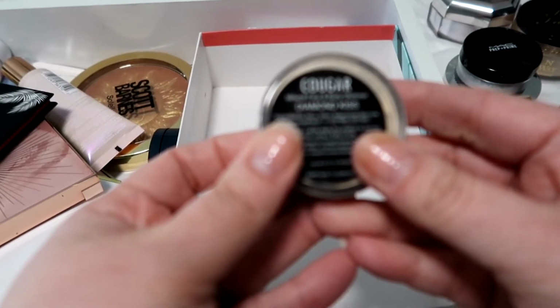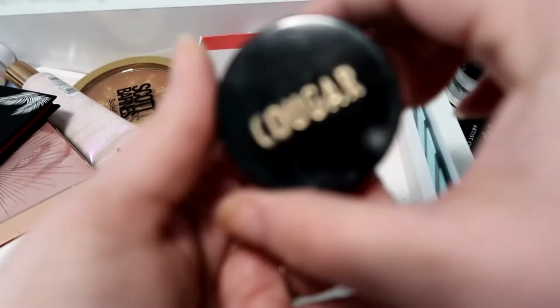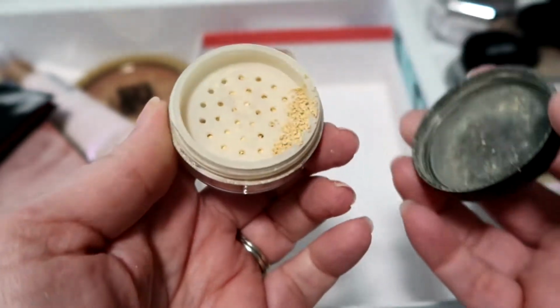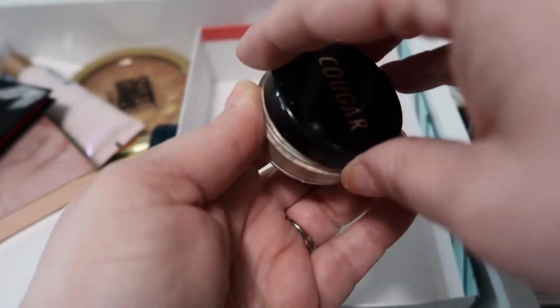And this is Cougar Mineral Face and Body Shimmer, Diamond Kiss. I've had this for a long time. It's similar to the Artist Couture. It has like some shimmer to it. But it does smell kind of weird. I've had this for a very long time. I'm going to get rid of this.